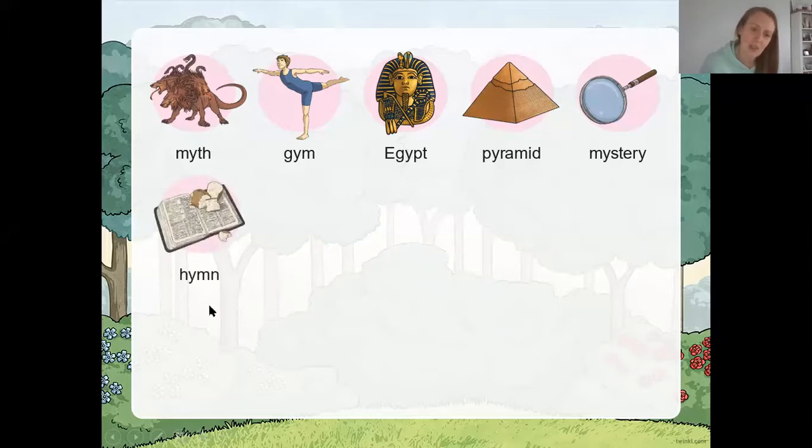Another word here, hymn. Not "him" like I was looking at the boy and pointing at him. This is a hymn that you sing in assemblies or sometimes at church. It's a song usually sung in a place of worship. So you can see again that the Y is making the i sound.